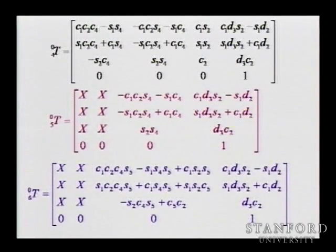Okay. Any questions? This is just to make sure that you have these intermediate vectors expressed in frame 0. Yes? Can you go back 2 slides? 2 slides.